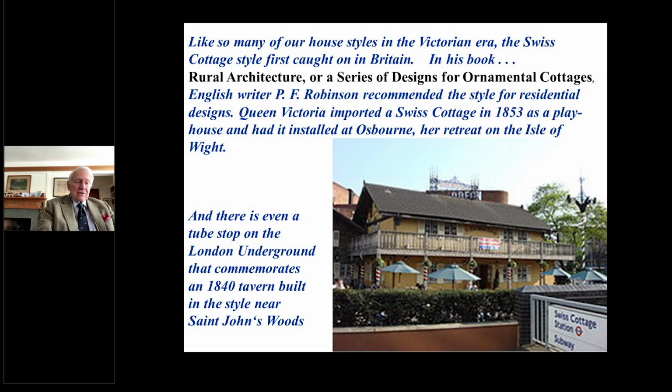Queen Victoria actually imported a Swiss cottage in 1853 as a playhouse and had it installed in Osborne, her retreat on the Isle of Wight. For the English, Switzerland was, quote, "Protestant and clean." It represented an idyllic land remote from their growing industrialization. Charles Dickens had a small chalet in his garden, and there's even a tube stop in the London Underground that commemorates an 1840 tavern built in the style near St. John's Wood.